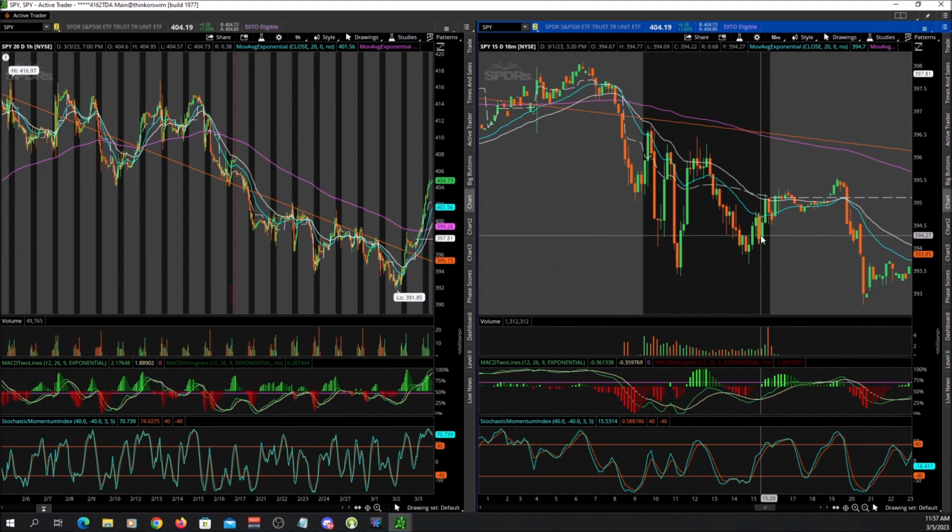And I grabbed puts at 325 right here. So I got calls here, pushed up here to the 20 EMA, rejected. When it came back down, for some reason I grabbed puts right here. I shouldn't have. I should have waited for down here, for the 390 area. For some reason I grabbed it here. I don't know why. Definitely should have waited for this. I must have just got too excited and too impatient and grabbed it early.